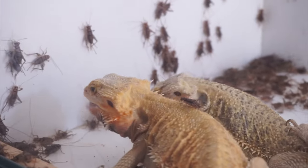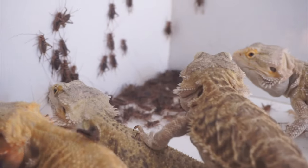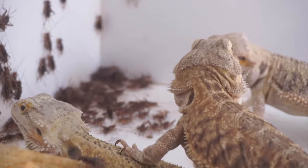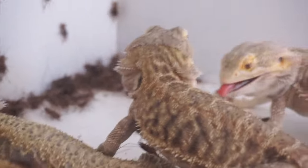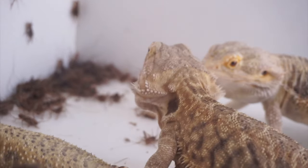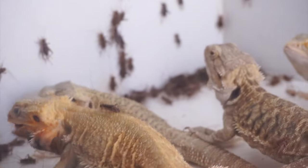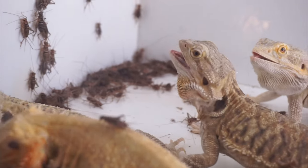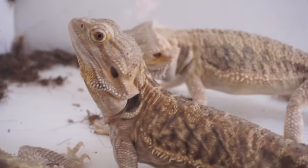Now, a quick tip when it comes to feeding your bearded dragons: you definitely want to take into account how much they're consuming. You never want to overfeed them. As you can see, most of my bearded dragons' bellies are not dragging on the floor, and they're nice and alert. And if I was to put a temperature gun on them, you will see that they all have a really good temperature. They were all underneath their basking light.